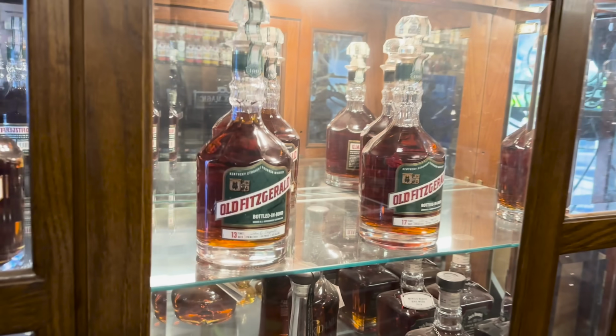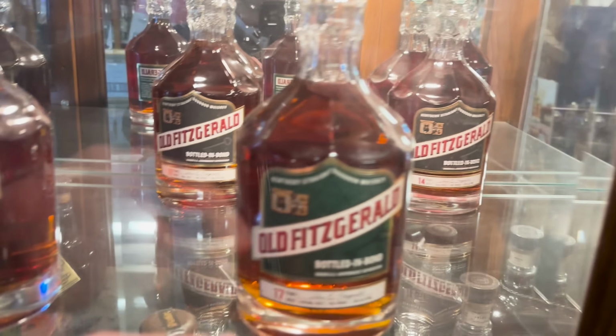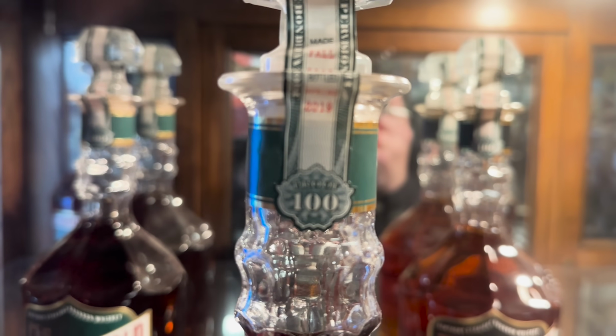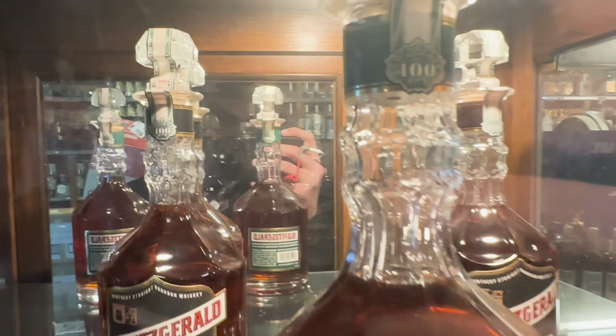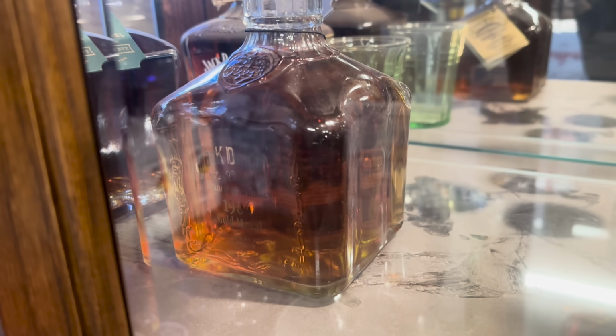Got this entire shelf over here, completely full of Old Fitz's. Now, he said they're for sale. He said I probably wouldn't like the price, but oh well. There's one from 2019 in here, actually, which is quite old. 2020, 2021, 23.